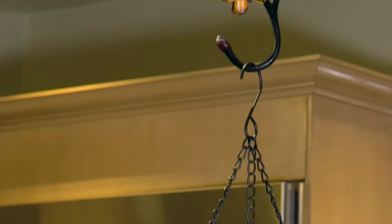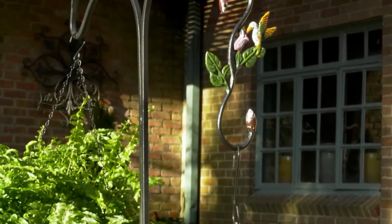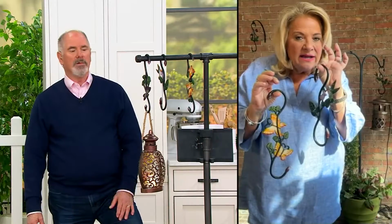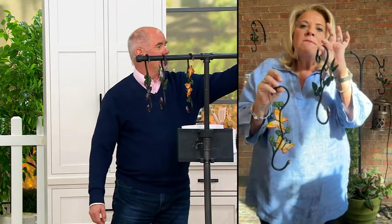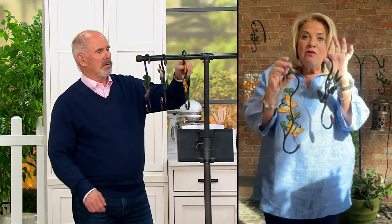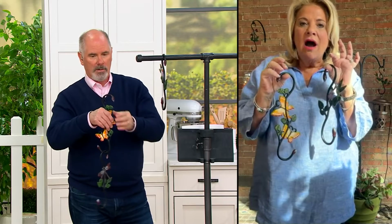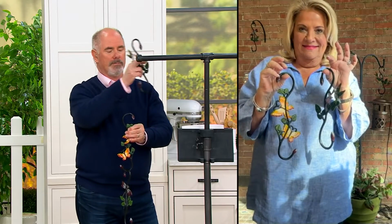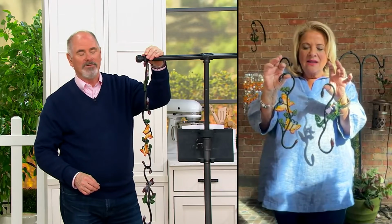Dan, honestly, you can't go to a big box store and find one hanger that is this size for $15. But it's the quality of being the wrought iron. That's where I'm going to go back to. And they're pretty on top of it. They are substantial. They've got some heft to them. They're well done. And what is the savings on this? A 25% savings? Yeah.